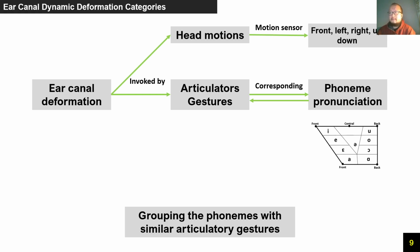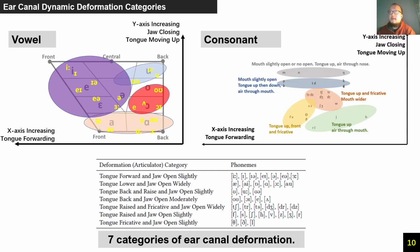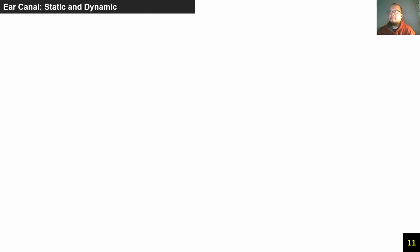To solve this technical challenge, we rely on phonetic pronunciations. In particular, each phonetic pronunciation corresponds to unique and consistent articulator gestures. By grouping the phonemes with similar articulator gestures, we are able to group the corresponding ear canal deformations. This figure illustrates the articulatory phonetics corresponding to the various positions of the tongue and jaw, and these categorization results are summarized in this table. We have 7 categories of ear canal deformations.